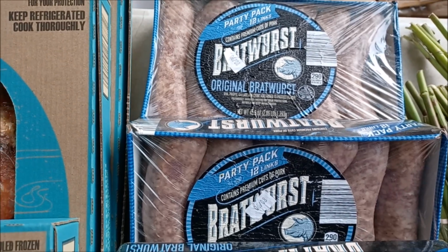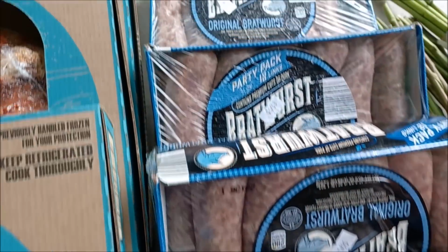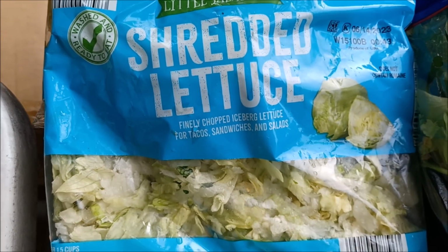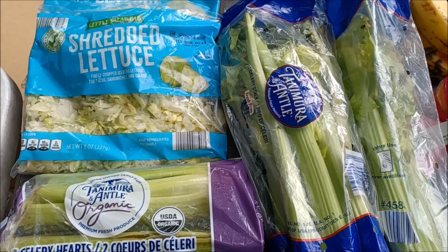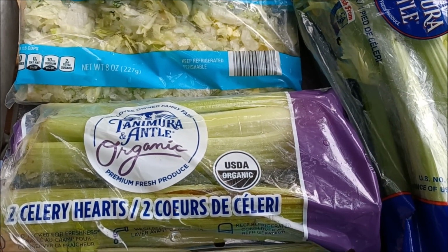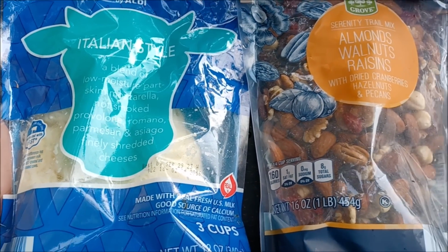We have bratwurst. These are the big party packs. Party time with the bratwurst. Le fleur. Two bags of shredded lettuce. Very handy. Very convenient. We've got celery. We've got two packages of the standard big long celery, non-organic, and one package of organic celery hearts. We have shredded cheese, Italian style. Excellent. We have so much cheese.